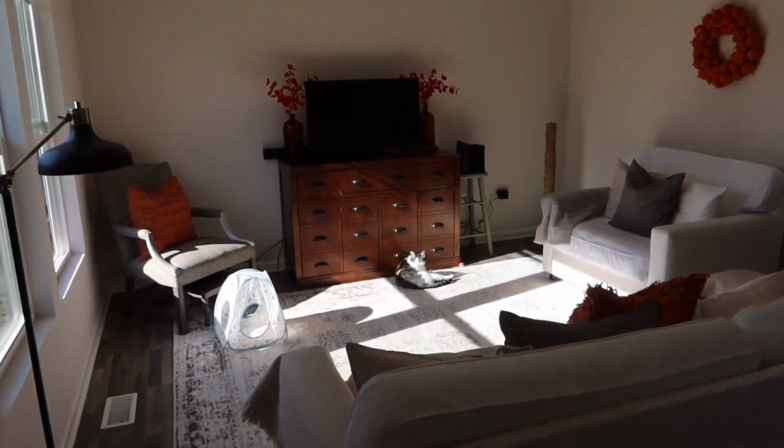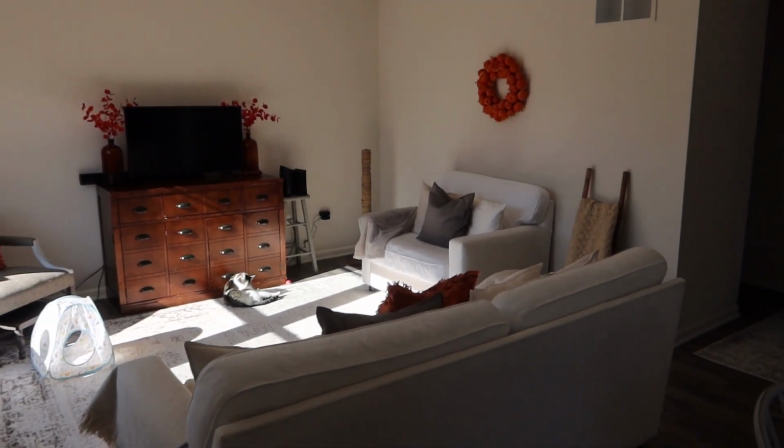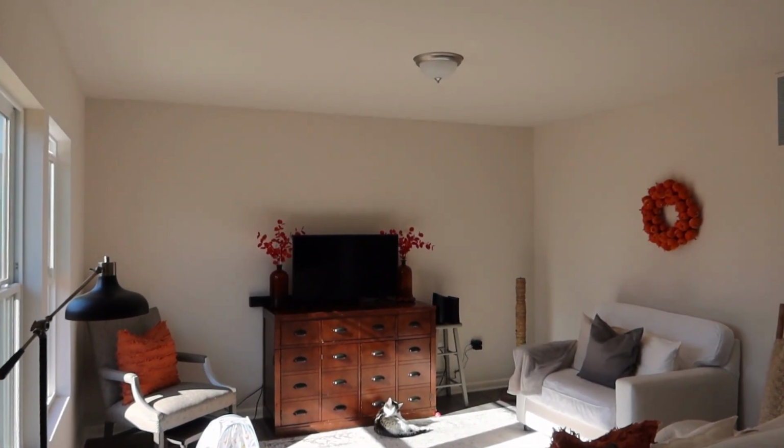There's Miss Hazel. She's sunbathing. So the house faces the north. So the back of the house faces the south.